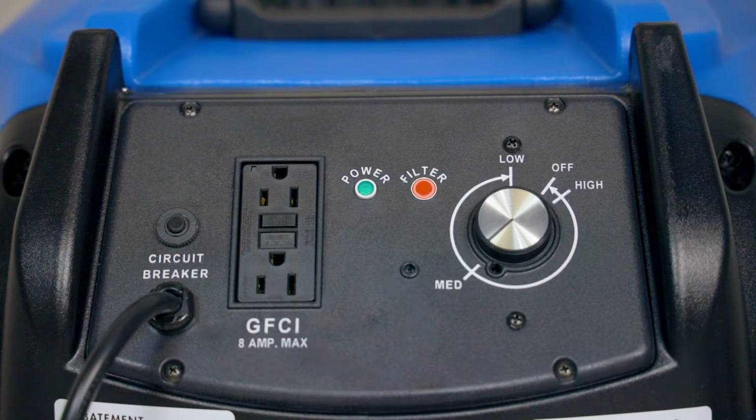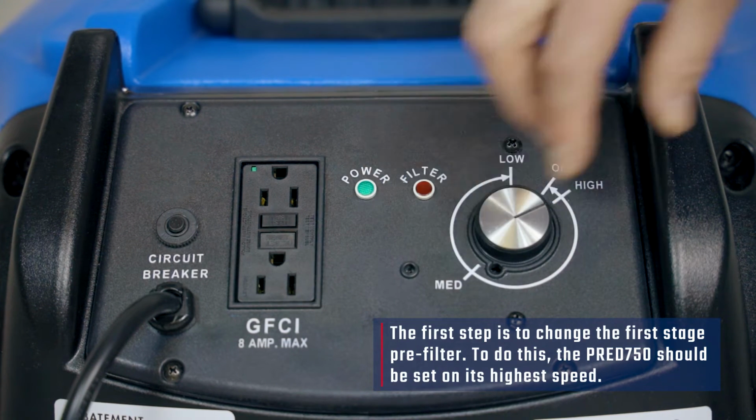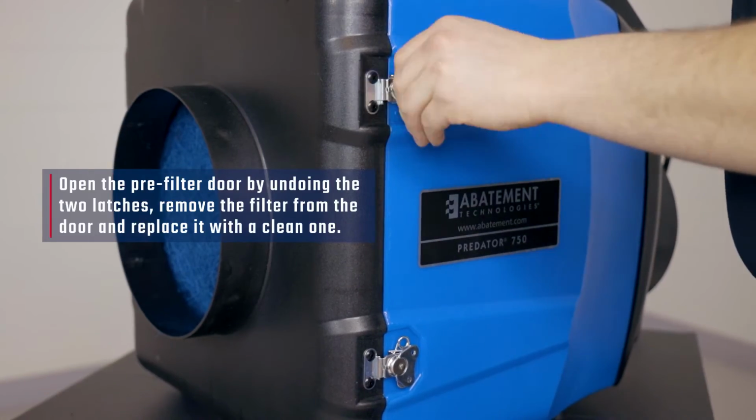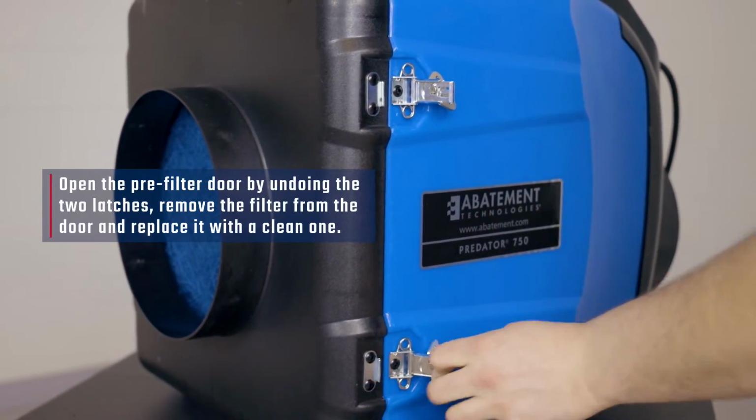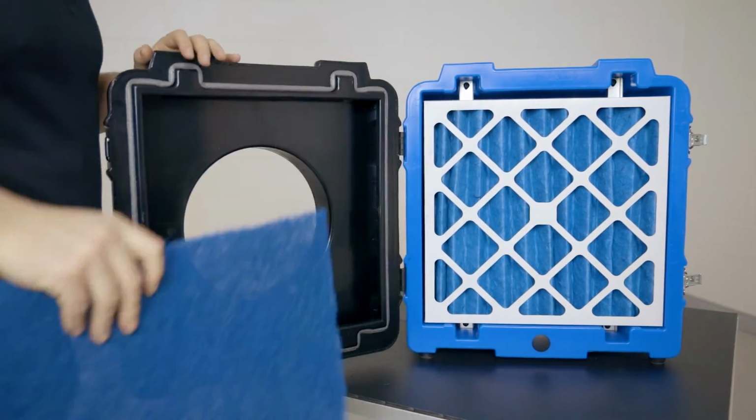When the filter change indicator light turns on, the first step is to change the first stage pre-filter. To do this, the Pred 750 should be set on its highest speed. Open the pre-filter door by undoing the 2 latches. Remove the filter from the door and replace it with a clean one.